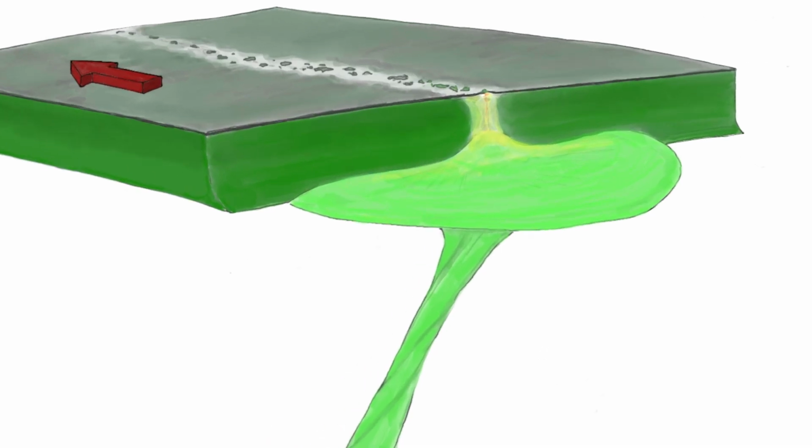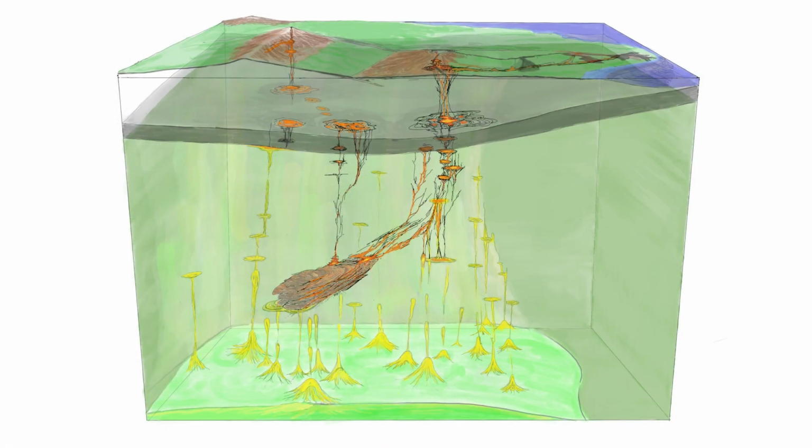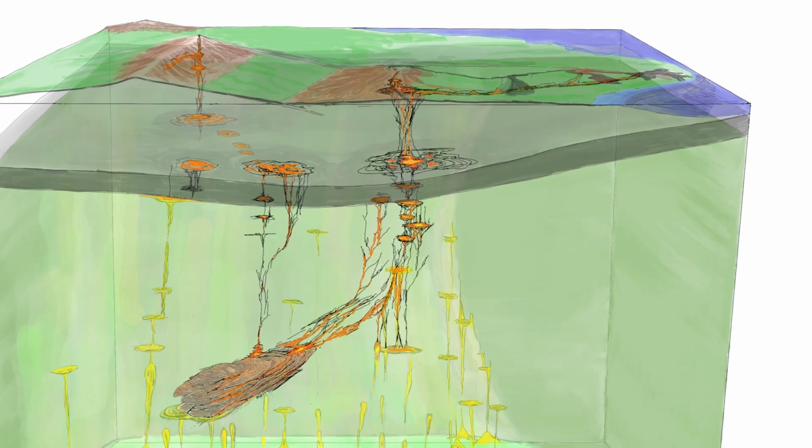mantle. Zooming in, this scaled drawing shows the complex pathways inferred to be taken by magma through the uppermost mantle and crust towards Kilauea volcano and its neighbor Mauna Loa. We will focus on the shallowest part of Kilauea's plumbing system in this movie.